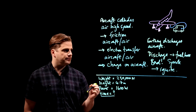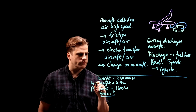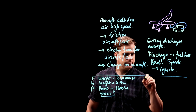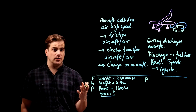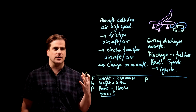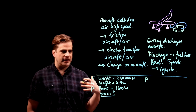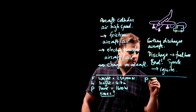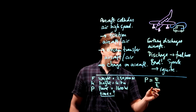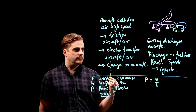So, they've given us power. Power, I'm going to write as P, height H, weight. Weight is a force. I'm going to write that as F. So, power is the energy per unit time. It's the rate at which energy is transferred by the pump per unit time. I hesitate to say used, because energy isn't really used, it's always transferred. So power is energy over time. That's the equation that we need. Okay? Right. So we're after time. We've been given the power. Good. So if we get the energy, then we've won.